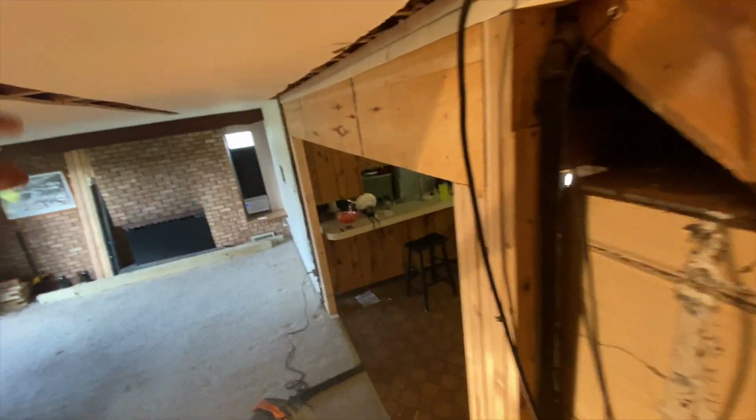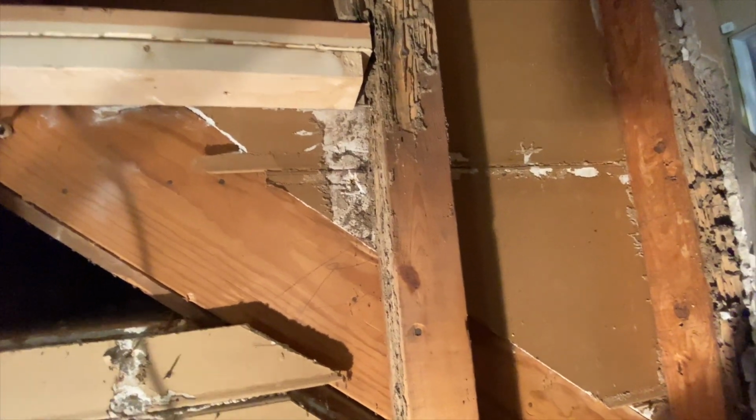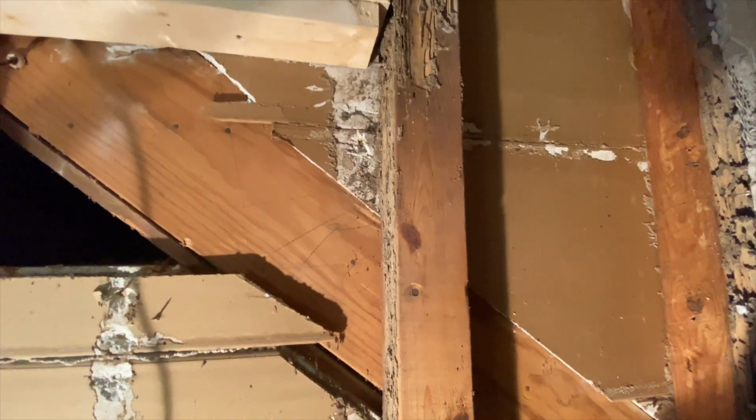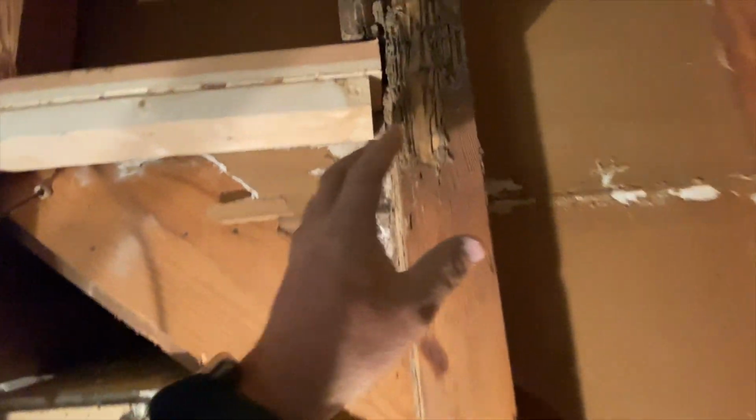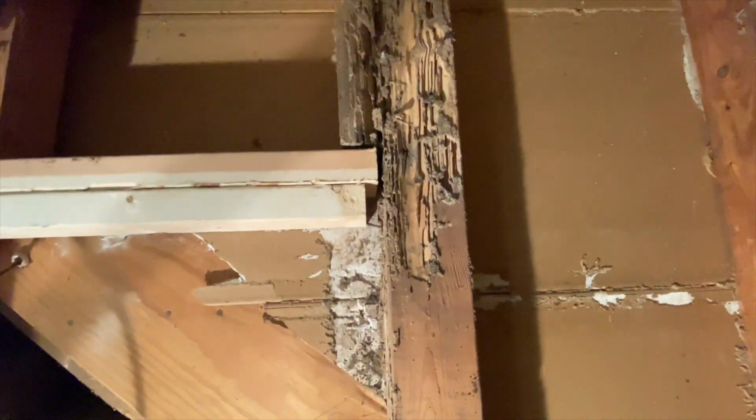It looks pretty bad, but I don't want to tear into here. So I think maybe the move is to make a cut flat along here and then butt it up to there. Grab one of the 4x4s that used to support this as temporary support for the ceiling, pop that in there, make sure there's plenty of pressure so it's actually doing a job, and then replace this and replace a section of this as well. And I think that's really what I just need to do here.